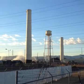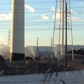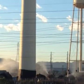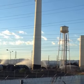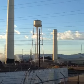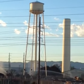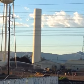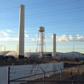So you can see they're spraying the area to keep the dust down as well. So this big bad boy right here, this will be the first to go. And then about a second later, the water tower. And then a second later, this other stack. 80 years old.